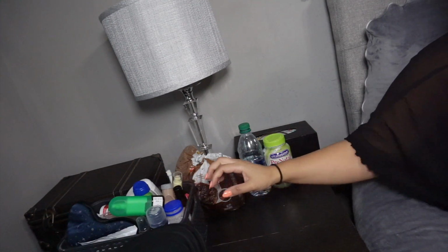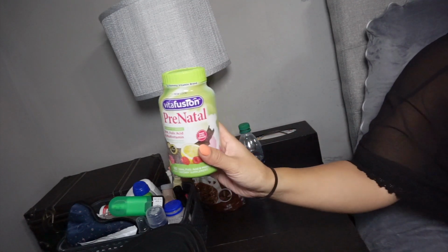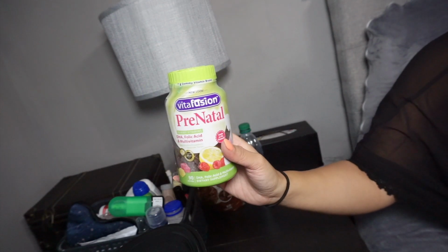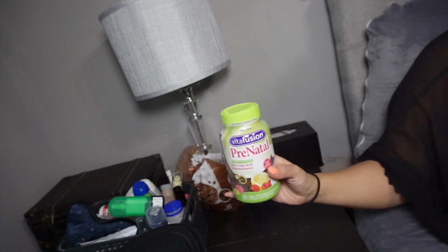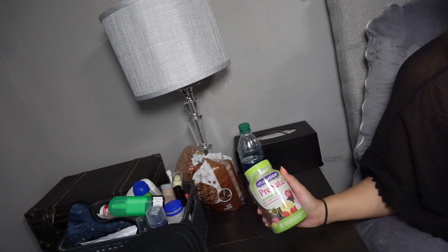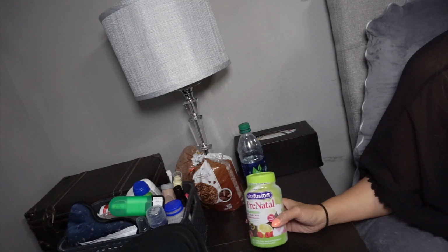And then I also wanted to show you that I have my prenatals. So these are the ones I take. They're the Vitafusion. I love gummies. I take all gummy vitamins. So this is the one I use. I keep them by my nightstand because I personally take 2 at night. You can take them in the morning, whatever. But it's nice to have them by your bedside so you remember to take them.